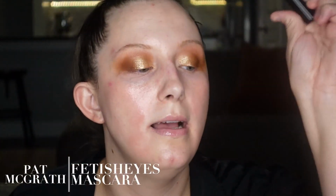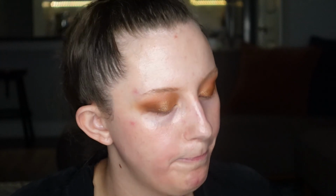So that is the eye look for the top lid. And usually here's where I start going in with mascara. I did purchase one mascara, but it's just a repurchase. It's the Pat McGrath Fetisheyes mascara, and I'm not gonna open it yet because I already have several mascaras open right now, and I don't want it to expire. So I'm just gonna go in with a layer of mascara real quick.